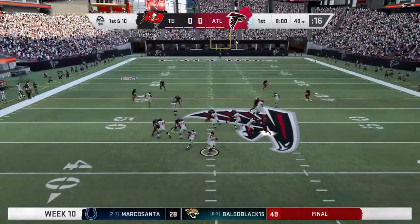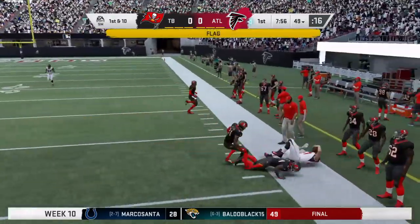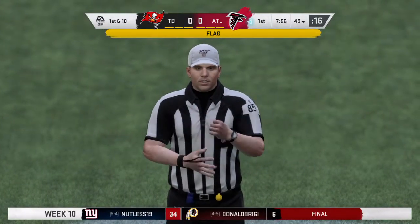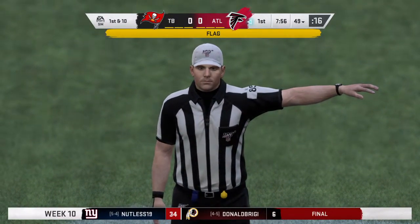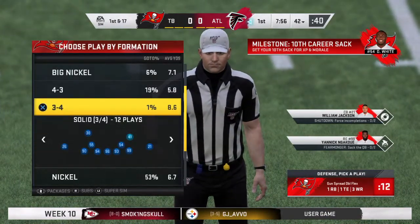Back-to-back good plays have him on the move on first down. Now this one to his tight end out on the right side. And he'll take this forward for 2, maybe 3. But we do have a flag down, and they're already marching backward. So that one, a hold on the right guard.